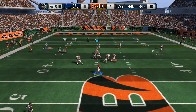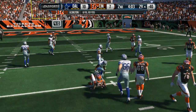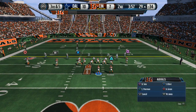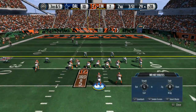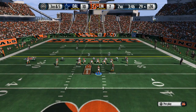Dalton will take it from the gun. It's Jones. Jones is tackled down after a gain of 5. Well, you play this cover four, in other words, you got four defenders playing deep, equally spread across the field. Well, who's going to cover the in cuts and underneath? Nobody. That's why the quarterback got an easy completion that time on the in route.